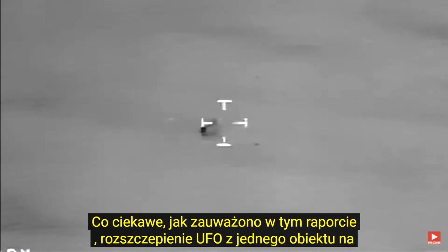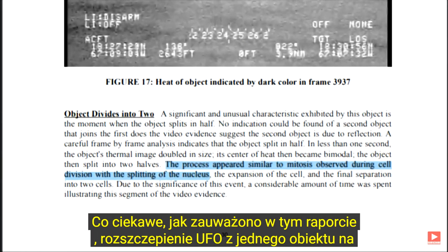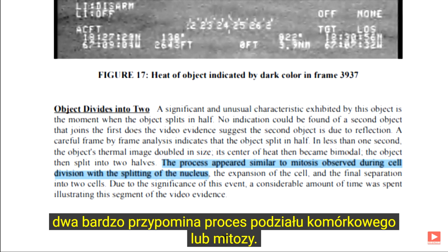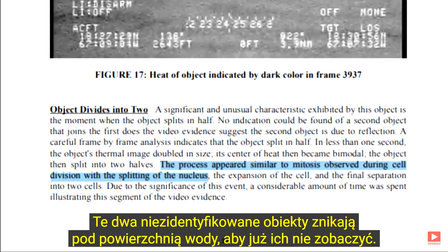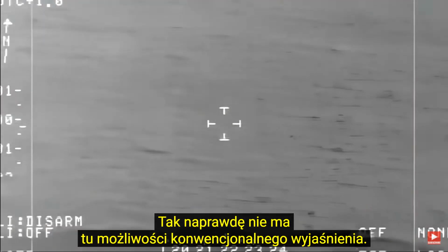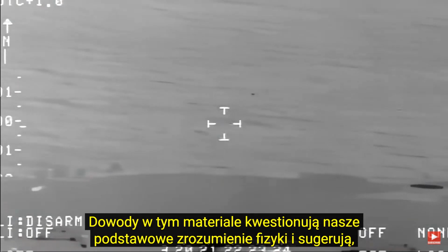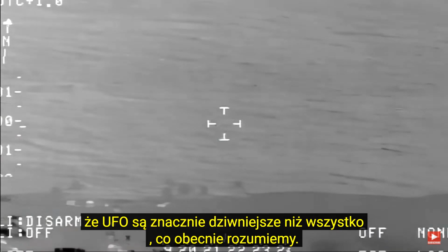Interestingly enough, as noted in this report, the splitting of the UFO from one object into two closely resembles the process of cellular division or mitosis. These two unidentified objects disappear under the surface of the water, not to be seen again. There really is no conventional explanation possible here. The evidence in this footage challenges our basic understanding of physics and suggests that UFOs are much stranger than anything we currently understand.